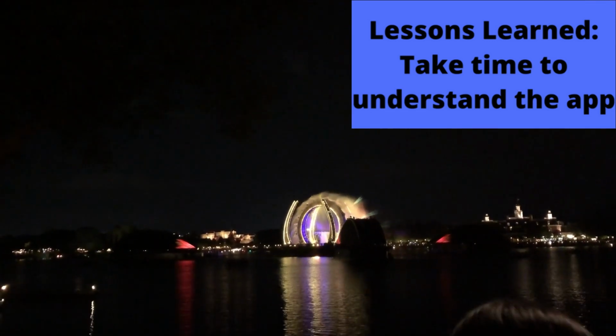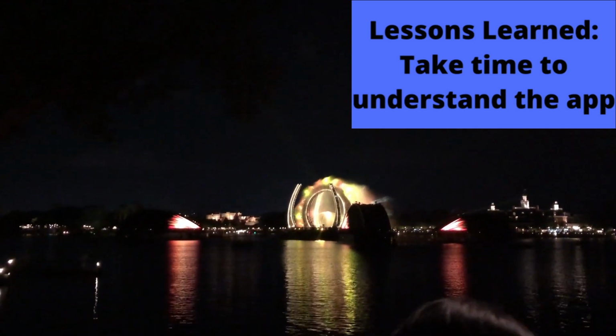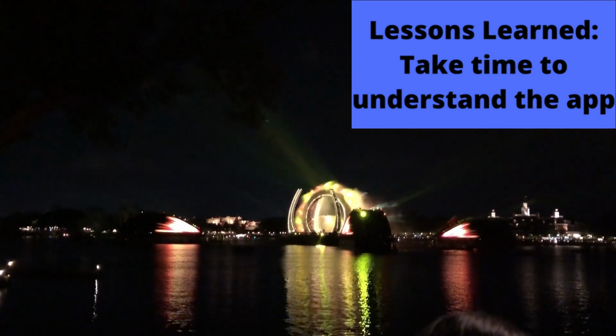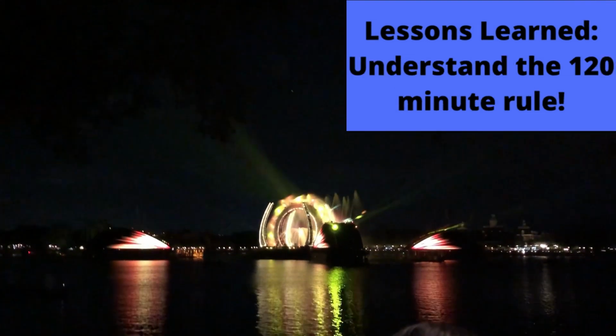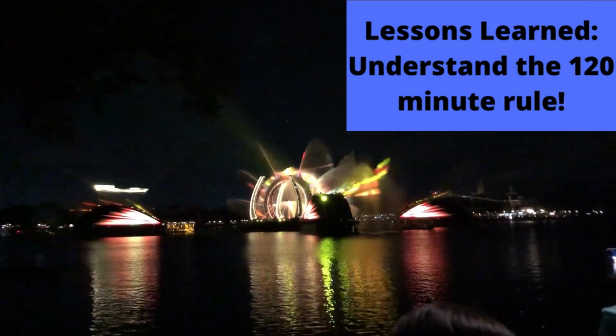The worst thing you can do is go into the parks blind, buy the Genie Plus, and then just be confused all day about how to use it. You want to take some time to understand the app. You want to take some time to understand booking the Lightning Lanes, understand the 120-minute rule, so you get your money's worth. That's what I've got.